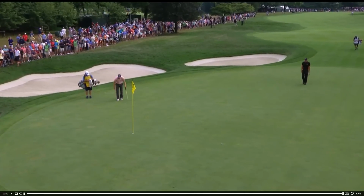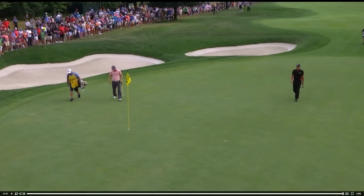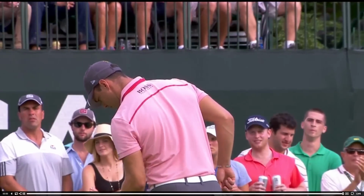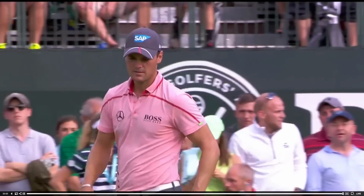Well, Martin Kaymer is out of contention for all intents and purposes at 6 under par. Still a lot to play for him. His game starting to round back into form. Of course, a former champion of this terrific championship.